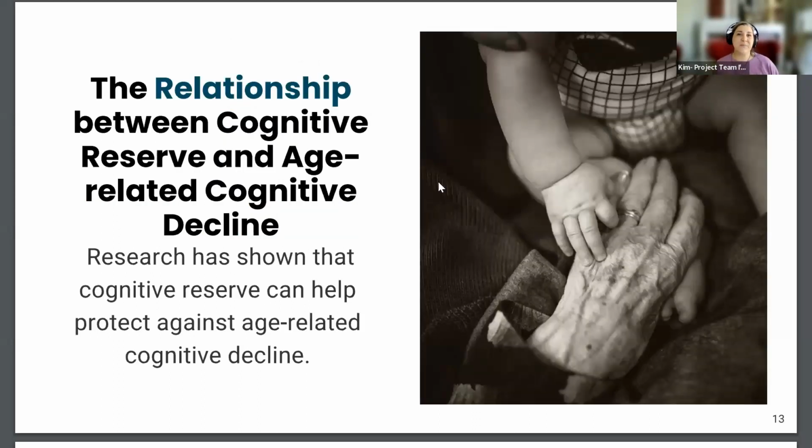So, the relationship between cognitive reserve and age-related cognitive decline. Research has shown that cognitive reserve can help protect against age-related cognitive decline. This resilience may come from factors like a higher level of education, engaging in mentally stimulating activities, or even having a genetically driven advantage. The exact mechanisms behind cognitive reserve are not fully understood at this time, but the consequences of having a higher reserve are evident in better coping abilities and a more extended period of functional independence despite the presence of dementia.